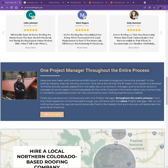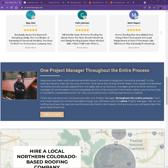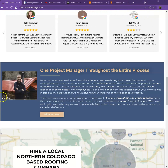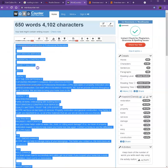One thing I can tell you right off the bat is that Google loves content. Google would like to see a minimum of 1,500 words on a homepage. And in addition to this, the more content you have, the more you look like an expert in Google's eyes. So, of course, if you want to beat out the competition, you really would like to have 1,500 words or more. So let's go ahead and do a quick count just to see how many words we have on your homepage.